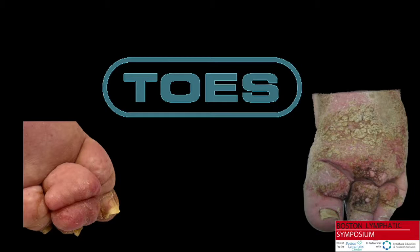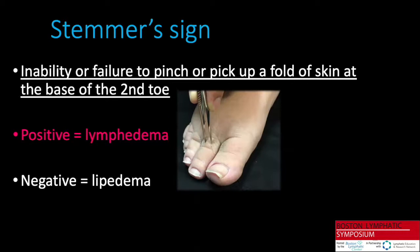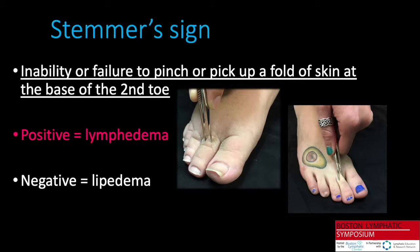All right, we can't talk about toes without mentioning the Stemmer sign. And a positive Stemmer sign is defined as the inability or failure to pinch or pick up a fold of skin at the base of the second toe. Again, positive in lymphedema as seen here. You can't tent that skin. And negative in lipedema or other diseases where you can easily tent the base of that second toe.